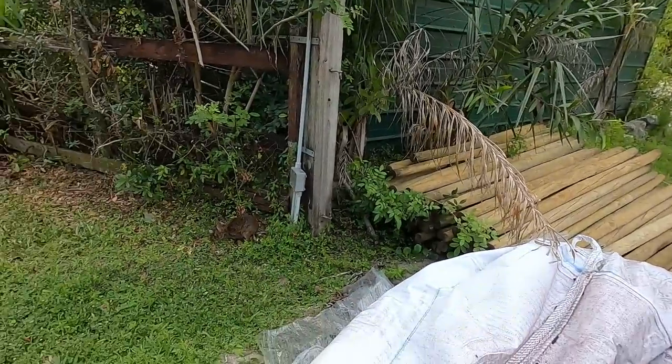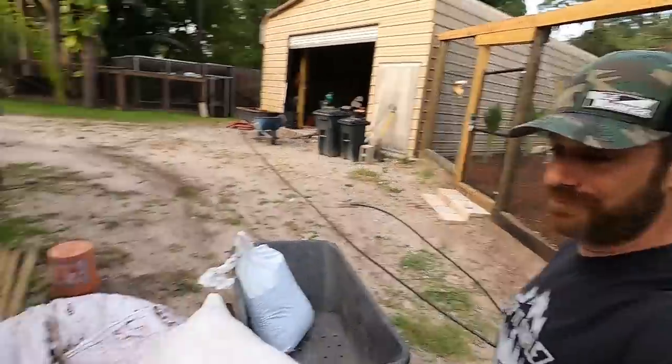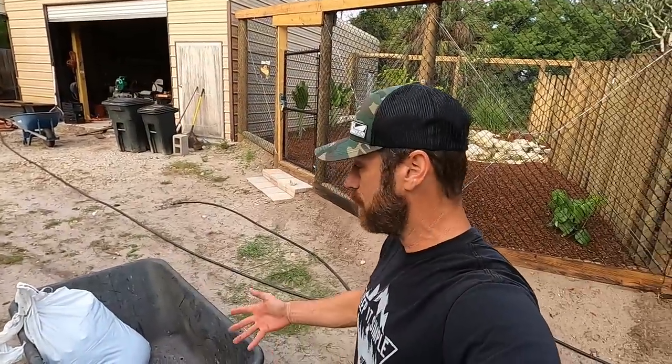We got a little rabbit hanging out with us here, a little marsh rabbit. How you going, buddy? Since Lobo's been off at training camp, the rabbits are back. Cute little dudes having a little nibble. But okay, I gotta get to work, so let's do it. We're gonna get to work, we're gonna spread it out, it's gonna look cool, and hopefully she will lay eggs in this.